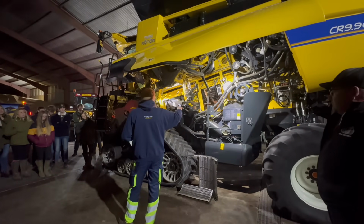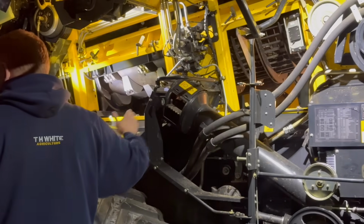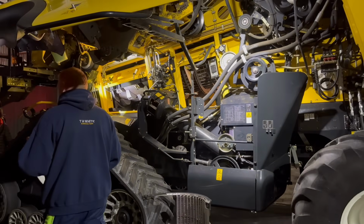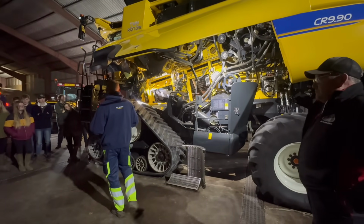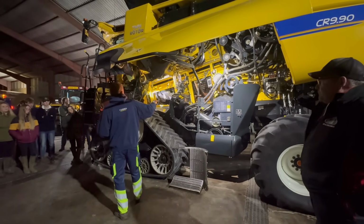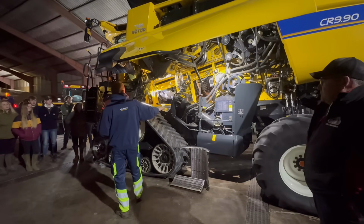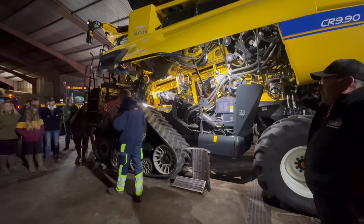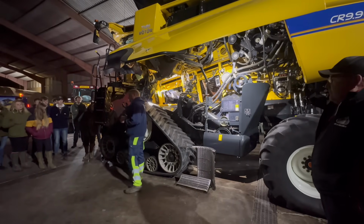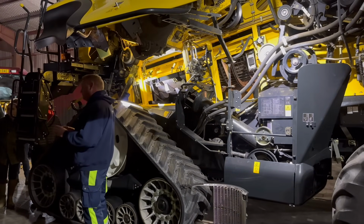Then it enters into the sieve section, which is set from the cab as to how large you want the section. So I guess different grain, smaller seeds, smaller holes. It filters the grain through the top sieve, where you'll essentially keep anything out that you don't want in there, and grain in there will either be clean or dirty.